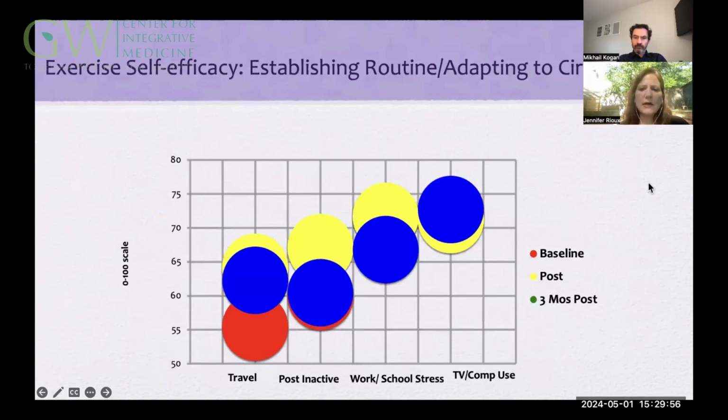So the next one is exercise self-efficacy. So again, this was adapting to circumstance around exercise. You can see that there were big improvements in terms of, while I'm traveling, can I maintain my exercise routine when traveling? The post-inactivity, this is a really tough one for people who are trying to lose weight. When they have a period of inactivity, they tend to really regress. So you can see here that's common and also demonstrated with this program.